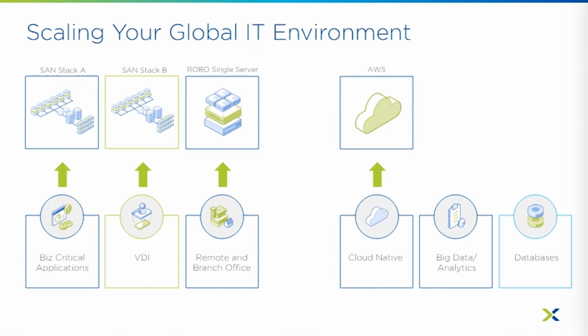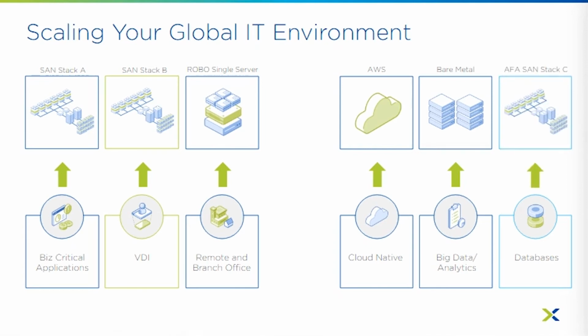Remote office or branch office will often have a different solution. You don't need a full SAN stack out at every remote office. Again, cloud native, deployed to a cloud. And then your big data environment is often deployed to a separate big bare metal server farm. And then finally, you might have some additional high performance databases deployed on another SAN stack, right? So maybe a high performance all flash SAN stack, maybe moving into NVMe over fabrics and so on and so forth.